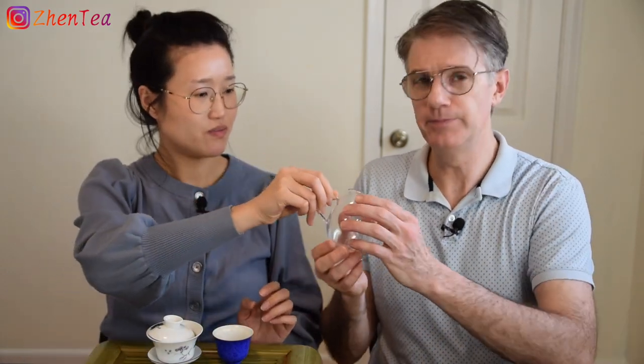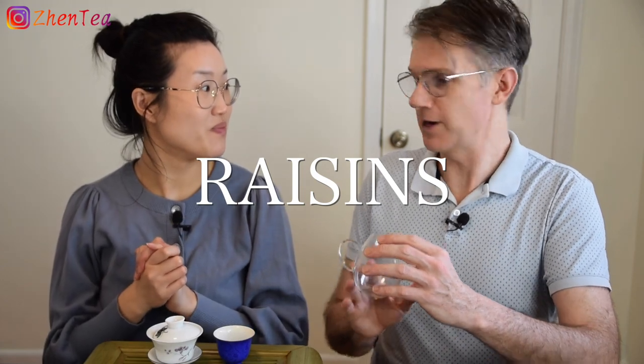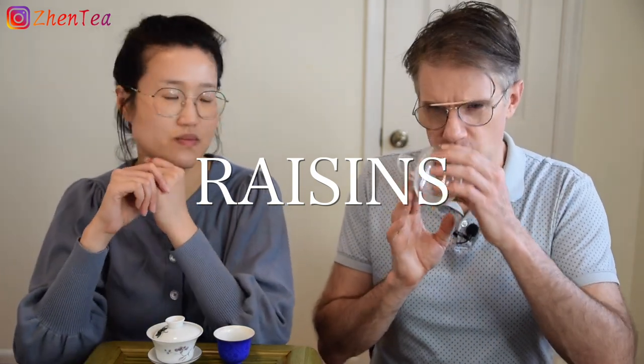Smell this? Okay, that's really interesting. That is raisins, straight up. Sweet, maybe even not quite fig. I would say maybe black currant, raisiny, like you know, there's that bridge, that spectrum. I know what you're saying. Black currant, raisin, fig. This is in the raisin, black currant domain.